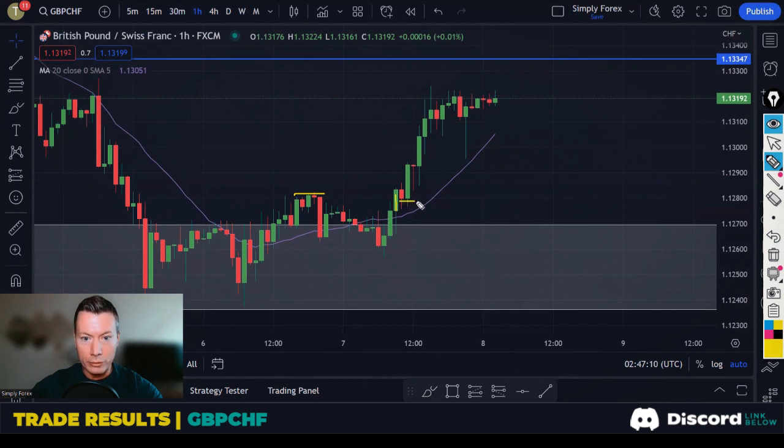I got a bit of a retrace down to here, put my stop below here. I've already taken some profit up here, and now I'm just going to let 20% run up to this target. Remember, guys, I close 80% here because I want to secure profit.